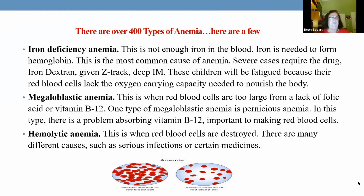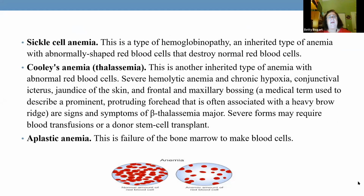Hemolytic anemia has something to do with these cells just being destroyed. Some of these are different sorts of conditions that children have, or it could be infection or medications. Sickle cell, we've just covered, is sickle or abnormally shaped red blood cells. Cooley's anemia is what I call the rectangular type of anemia cell. And it literally has these cells exploding all of their insides out into the vascular.